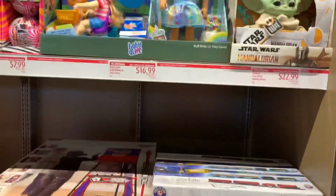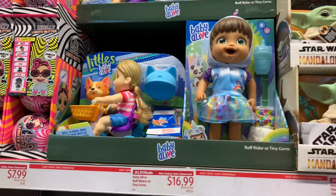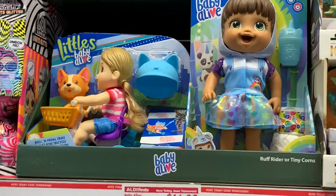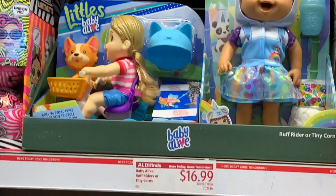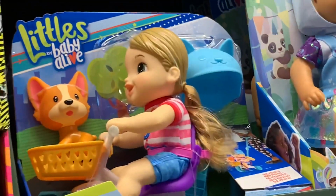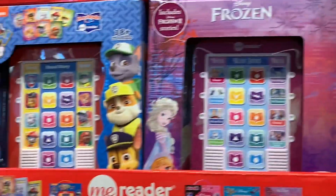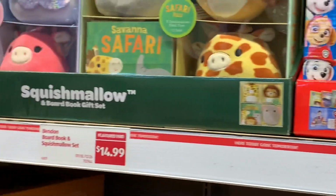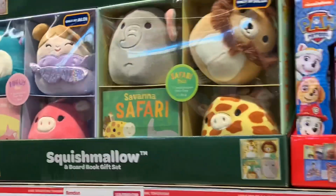Oh, awesome. These dolls are so cute. These are Baby Alive dolls. Wow. Sweetness, so cute. That one's on a tricycle with a puppy and LOL balls. Mini readers for kids, little kids. There's the Squishmallow sets with an animal and a book.